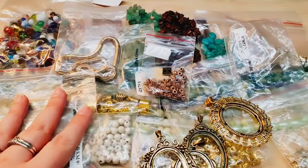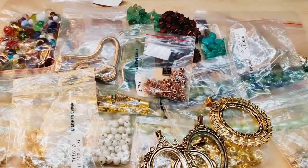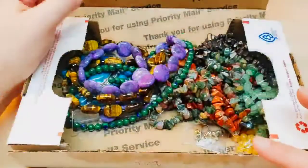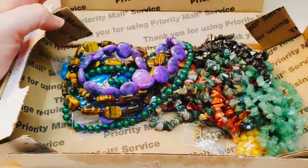Let me pause you guys, and I will open box number 5. Alright guys, box number 5. You open it and see that. So let me set this aside, and we'll look at them.